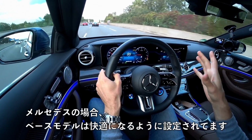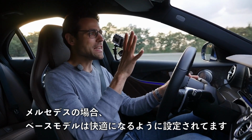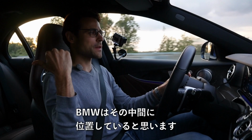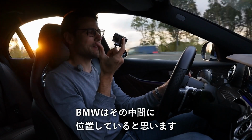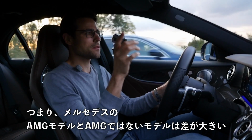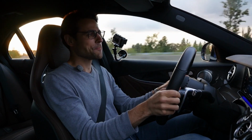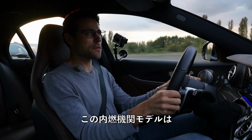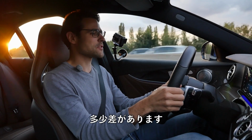So with Mercedes, it's always the way that the base models are really set to comfort, and the AMG is really set on a very stiff, sporty tone. And with Audi and BMW, they're kind of in the middle between that, you know. So Mercedes has the biggest difference between the AMG and non-AMG models. This will somewhat diminish with their EVs. But here with the combustion engine models, it's still somewhat the case.